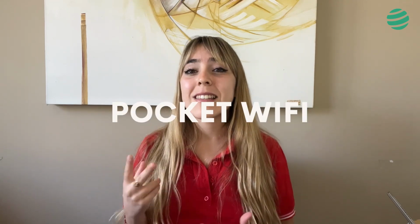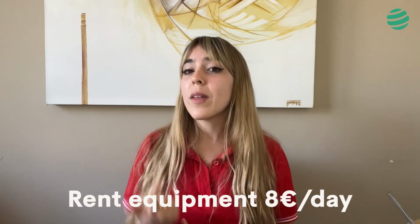Pocket Wi-Fi is the second most expensive option because you have to pay the internet rate, rent the equipment, pay insurance and shipping costs. Plus, it is a more uncomfortable option in terms of portability, and its battery is usually limited to a maximum of 6 hours. They are usually long-term contracts, but it is an option that allows you to share internet.